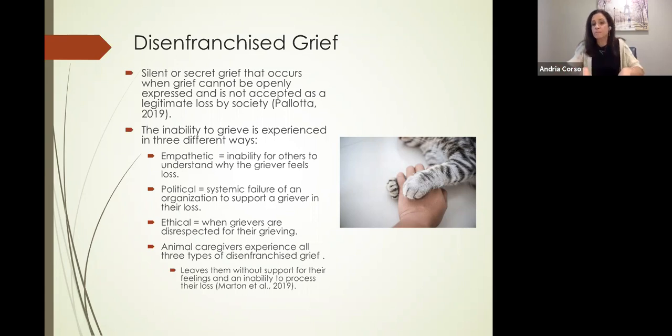I don't know of many organizations that offer bereavement leave for pet loss as part of their employee benefit plan. I've been out of the corporate world as an employee for 10 years now. When I was there, it was not offered. I know some organizations do, obviously, but it's not widespread.